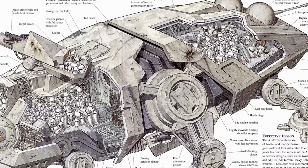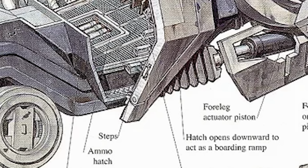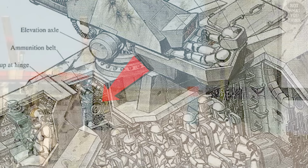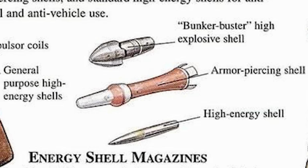Each of these sections would hold 10 troops, for 20 total, with their blasters standing up on these racks located here. Under the floor is where you find the ammo storage for the main cannon, which the troops had to manually reload onto this ammunition belt to be fed into the cannon. These could be any combination of munitions, from burrowing bunker busters, heat-seeking projectiles, sonic charges, or your standard high-explosive shells.